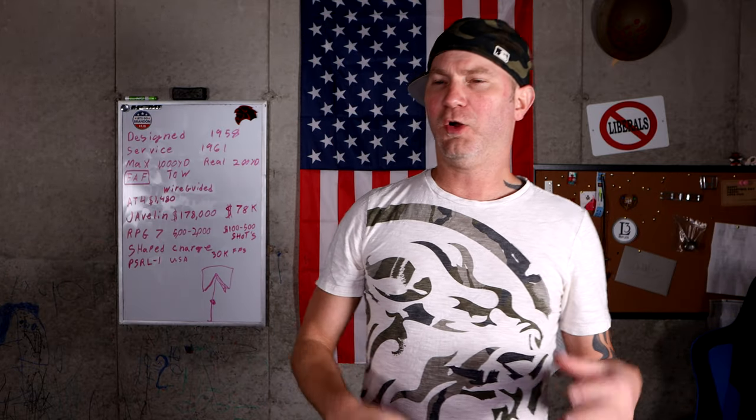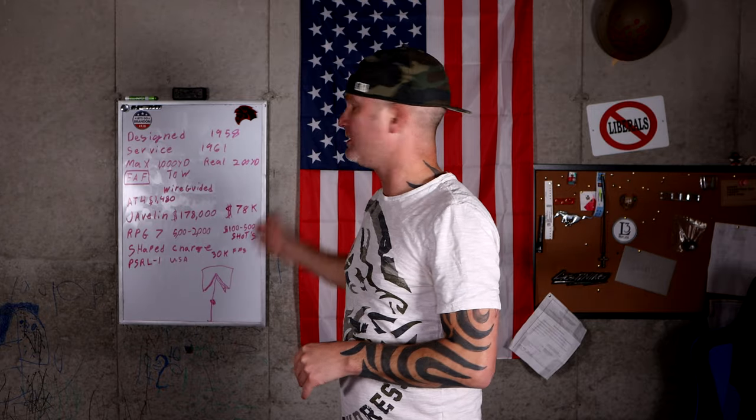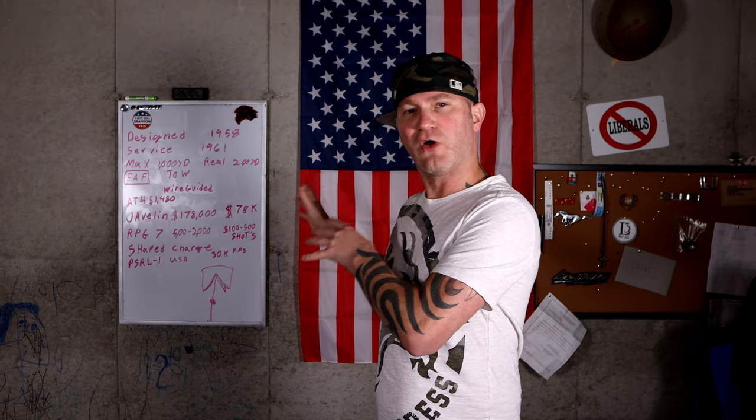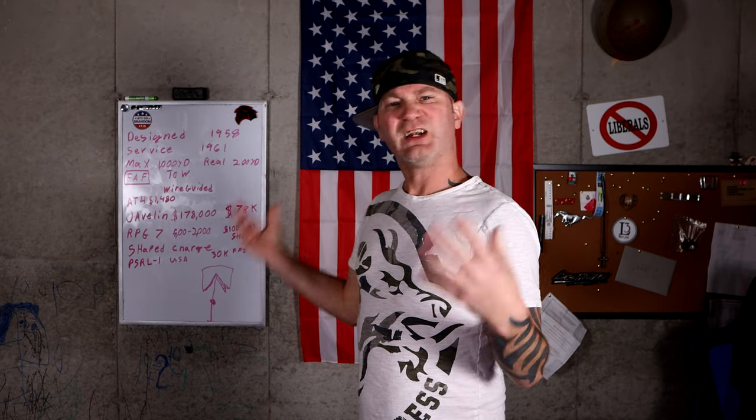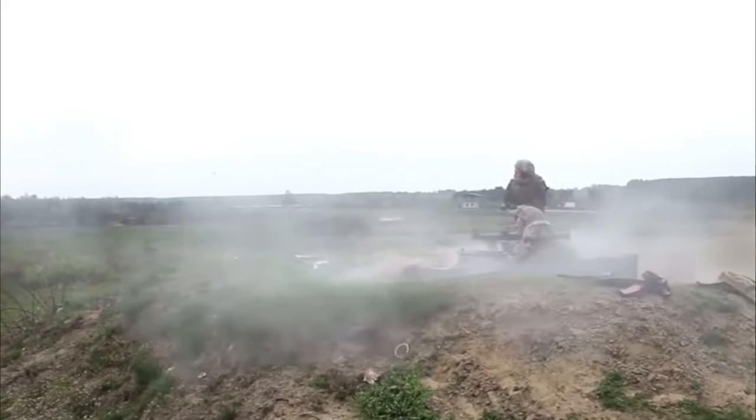It's designed specifically to cut armor. Anyway, I hope that enlightened you, because the RPG-7 is kind of a cool piece of war tech. It's hung around for so many years, and I just wanted to give you a little bit of background on it, what it is, and what makes it awesome.